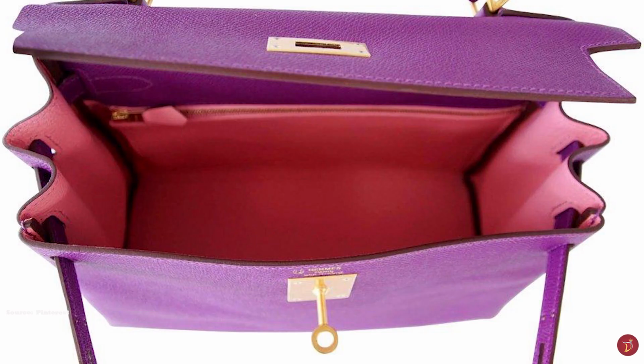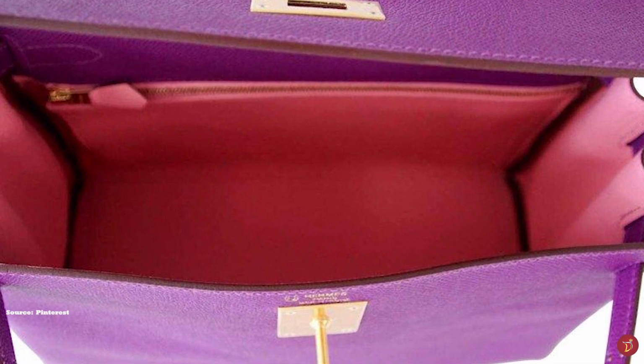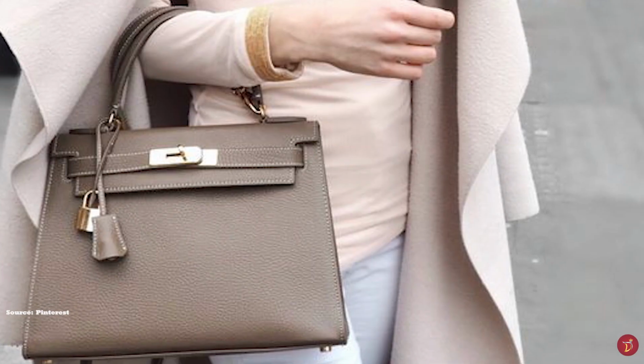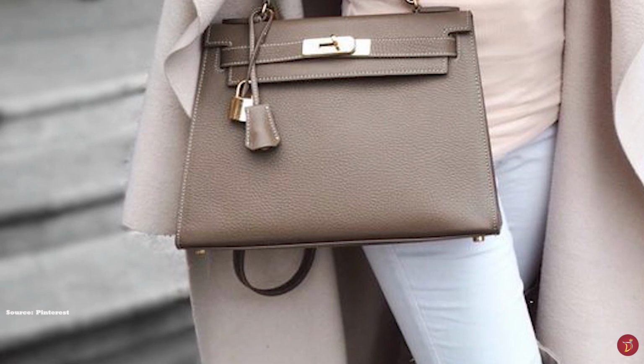The interior of a Hermes Kelly bag is a single open compartment with a zipped pocket on the side, the rear side of the bag, and 2 slip pockets on the front side. The current Kelly comes in 2 distinct styles, the Cellier and the Retourne style. To distinguish between them, you will have to look at the edges of the bag.